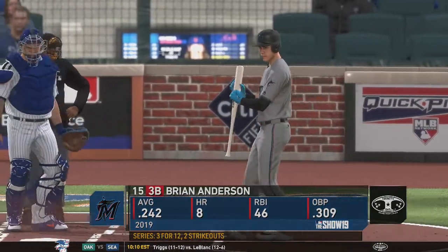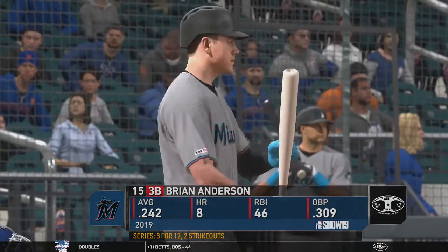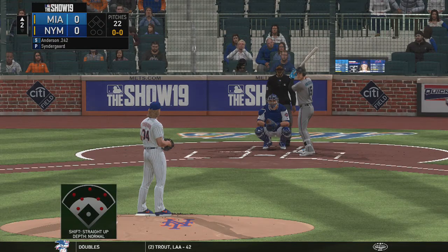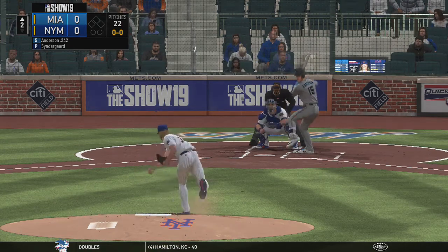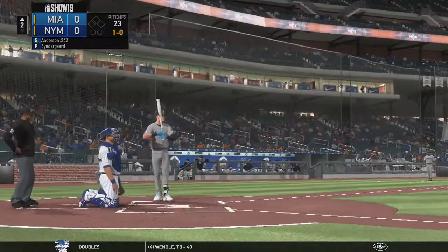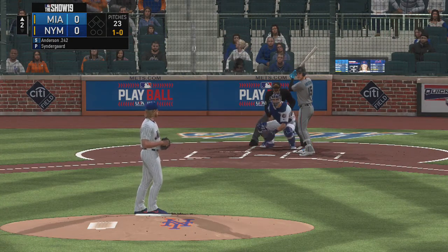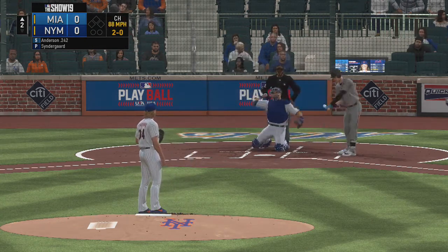So stepping in, Brian Anderson. For the series, he's 3 for 12. The third baseman, Brian Anderson. Here comes the first pitch. Well above the letters with the fastball that time. Well, as we talked about at the top of the broadcast, the Fish have their sights set on a series sweep here today. Sure does, and it's always difficult to sweep and win a series on the road, especially when you're playing a division opponent. 2-0 now.